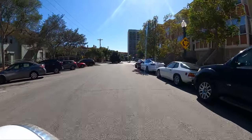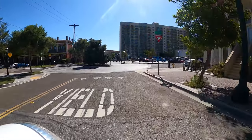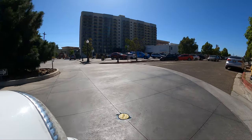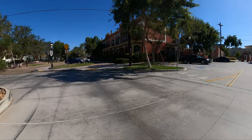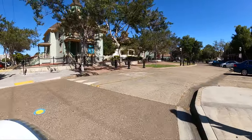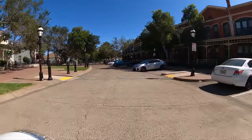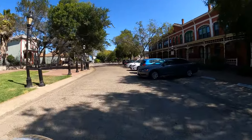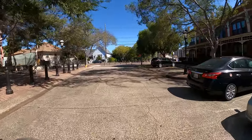I think this block, this general area, is pretty well known as a historic area. In fact, this row of houses here, this building, I think it's called Brick Row. And of course, these houses over here, one of them is the Kimball House, I believe. Yeah, the Frank Kimball Museum. Yeah, let's park it and walk around here a little bit.